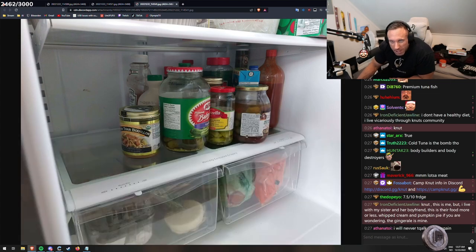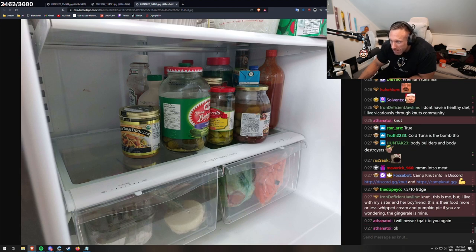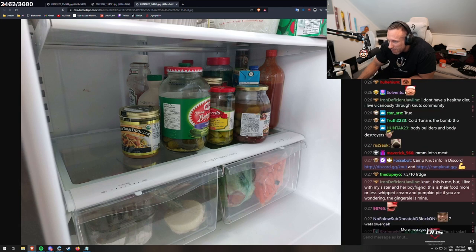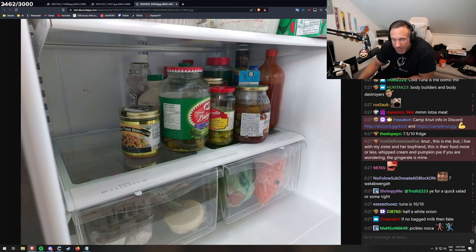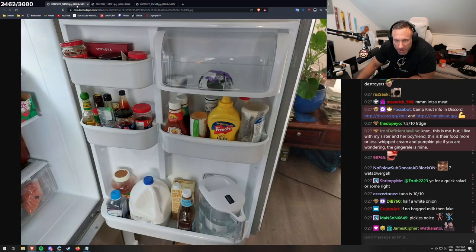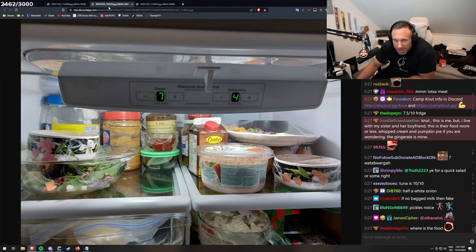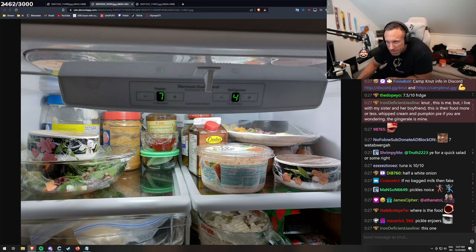Three pictures. Carrots, some lettuce, something I don't know what is. This is me, but I live with my sister and her boyfriend. This is their food, more or less, whipped cream and pumpkin pie. If you are wondering, ginger ale is mine. In this one or the former one? This one, okay.